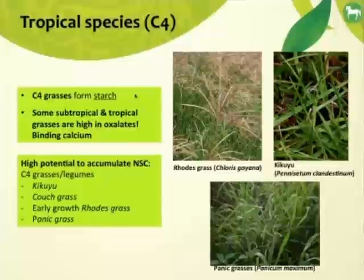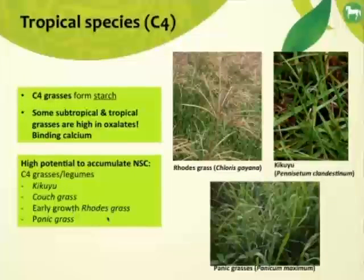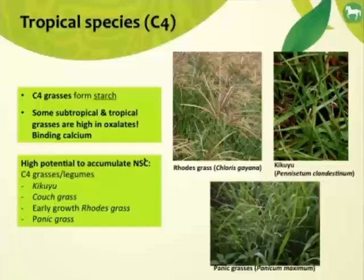So if you're dealing with some of these tropical species that accumulate high amounts of oxalate, we have here, for instance, panic grass, you need to make sure that you balance it with a mineral supplement. Also, tropical species can accumulate high amounts of non-structural carbohydrates. I have a couple here again. Rhodes grass generally is low, but only the early growth can be quite high in sugar. So if you're dealing with quite a lot of Rhodes grass, you may have to be careful with that early growth when you're dealing with sugar-sensitive horses.